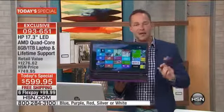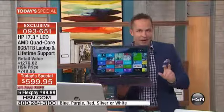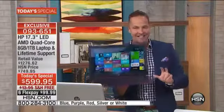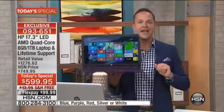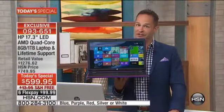It actually has the best graphics. It's the Radeon R6 graphic card. It is the best graphic card we have ever done in an AMD Today special. This is a great day.